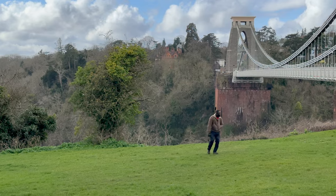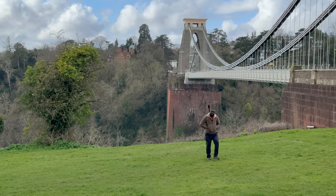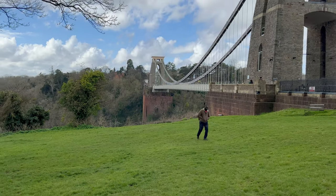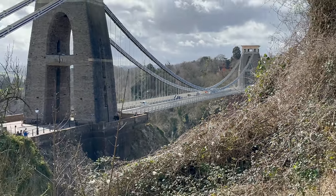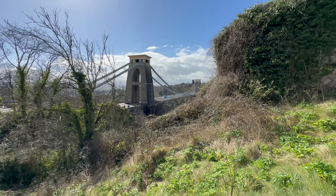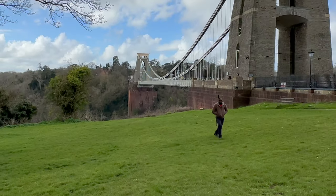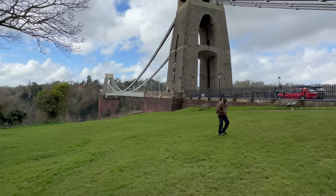Hey YouTube, today we're in Bristol to check out the Clifton Suspension Bridge. This bridge was designed by a Victorian engineer called Isambard Kingdom Brunel. It took about 33 years for this bridge to be completed. I'm quite intrigued. Let's check out this bridge in detail.